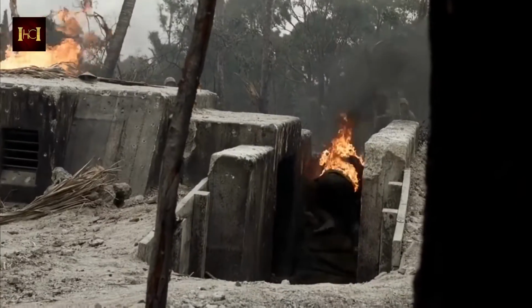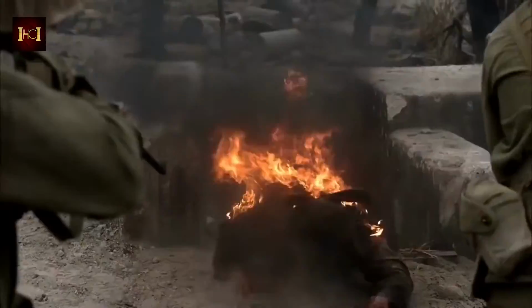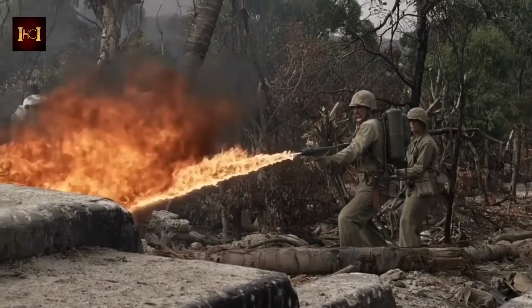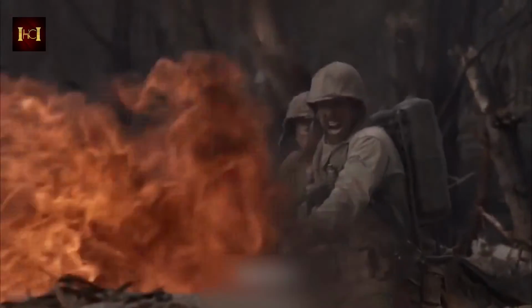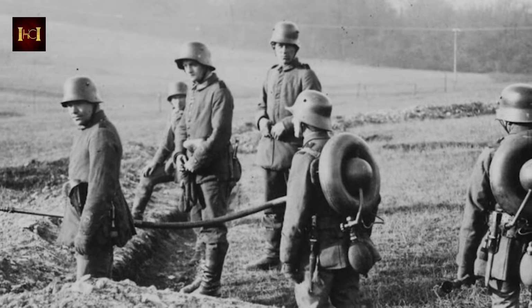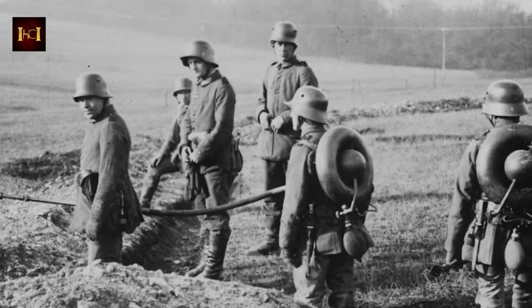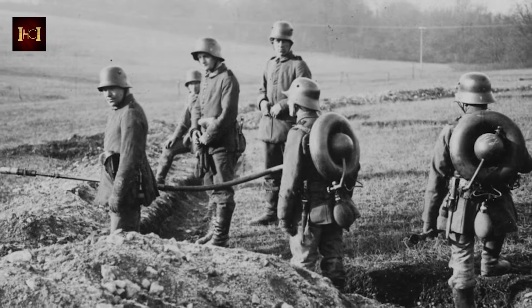The fire from the flamethrowers was used to flush soldiers out of the trenches before the enemy would gun them down. The British suffered 782 casualties in 2 days from this attack. This overwhelming success led Germany to integrate flamethrowers on all fronts and create squads of 6 to specifically use the device in more than 650 attacks.